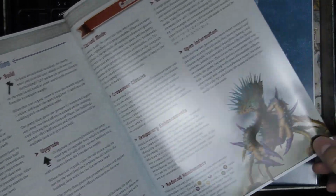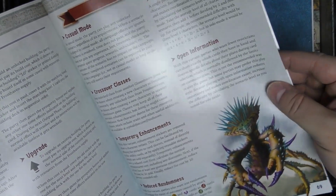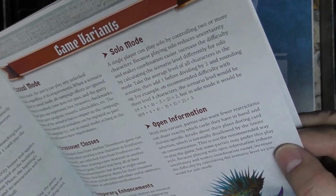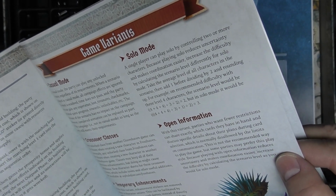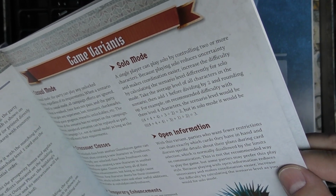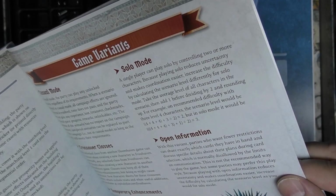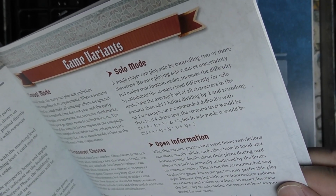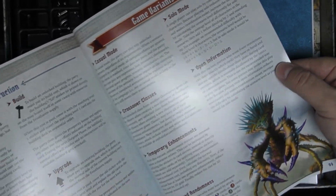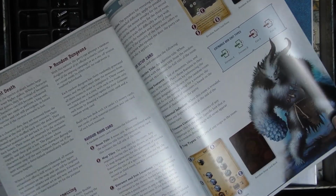So construction, and then game variants. So they have casual mode, crossover classes, temporary enhancements, reduced randomness, solo mode, and open information. So solo mode: a single player can play solo by controlling 2 or more characters. Because playing solo reduces the uncertainty and makes coordination easier, increase the difficulty by calculating the scenario level differently for solo mode. Take the average level of the characters in the scenario and then add 1 before dividing by 2 and then rounding up. So you want to make it a little more difficult because, of course, you know what you're going to do. The coordination is just perfect.